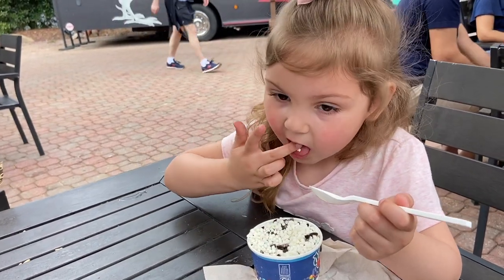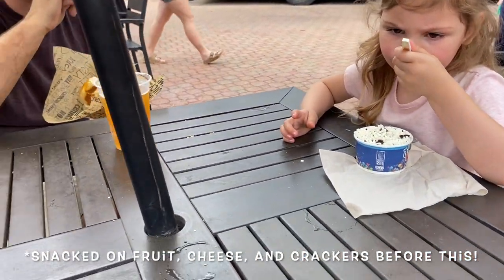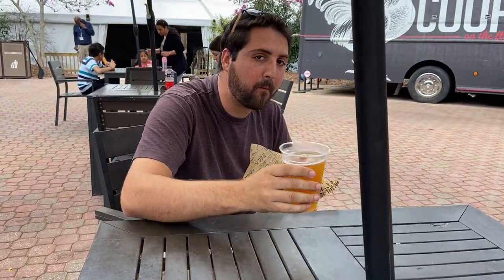Lunch of champions. Did you get some Dippin' Dots? Yeah. Cool. Daddy and I both got pretzels. And you can't go to the zoo without a zoo beer.